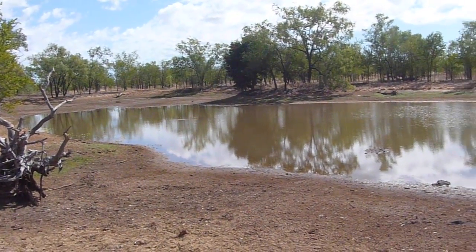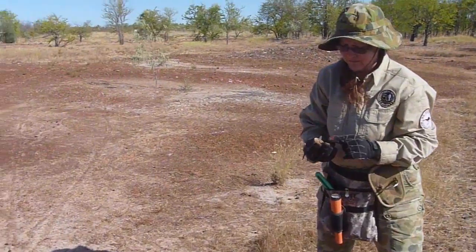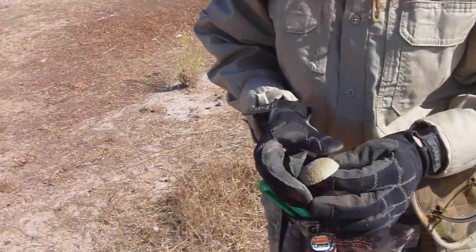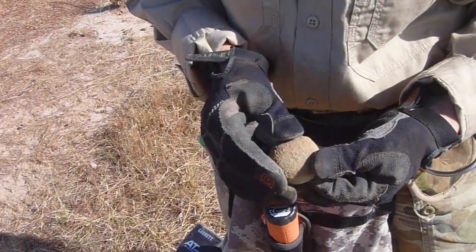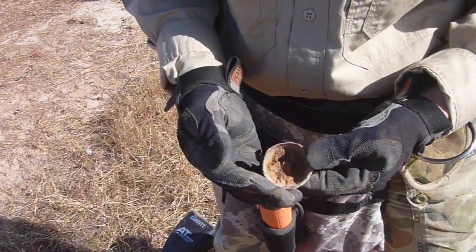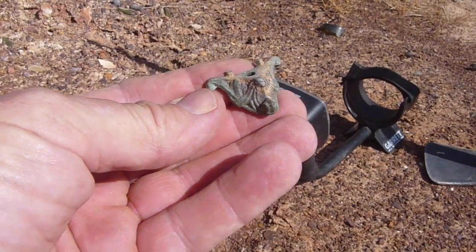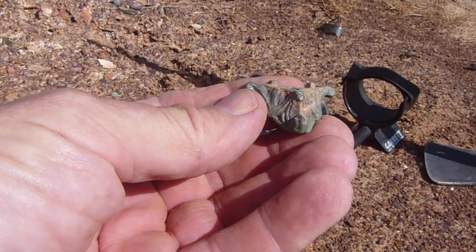Colin's just got a little bike bell, is it? Oh, a little tiny one. We found quite a few of these in this site on the previous videos. Obviously, preferred mode of transport was the bicycle and the horse. Yeah, it's a bike bell, a little tiny one. Beauty. I just got this nice little relic here.